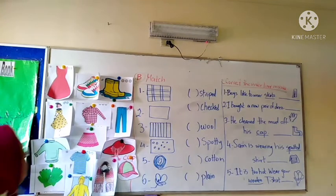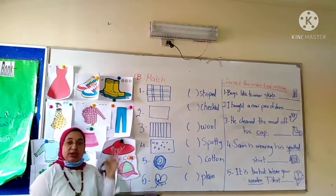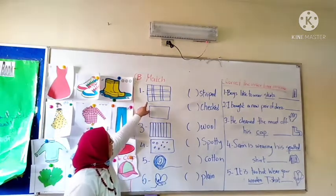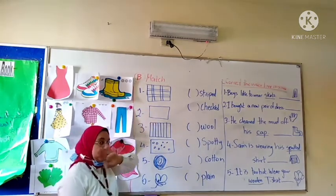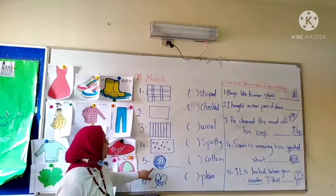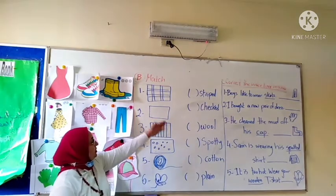Okay, let's continue our video. Here we have question B. Match. I have here some pictures for different kinds of clothes or different kinds of materials, and we are going to match them with the right or the correct word. Here I have checked, squares, plain, nothing with it, striped, spotty, with dots or circles, wool, which is a picture of the yarn, and cotton. I'm going to match them with this one.